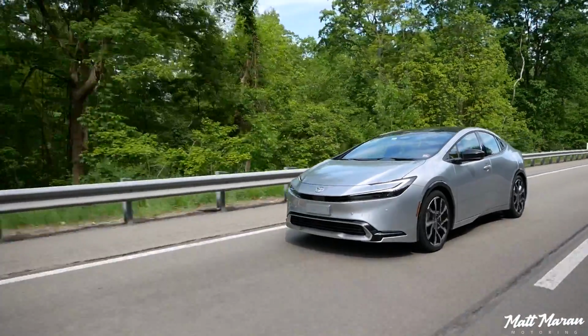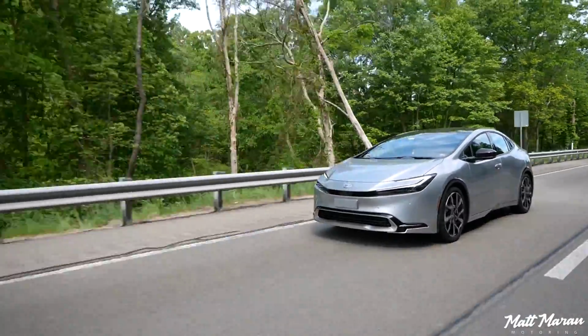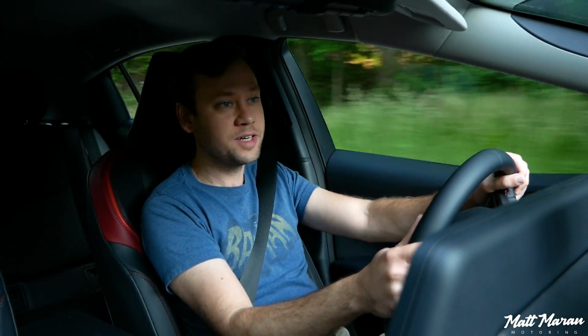Even out on the highway, I was really impressed. I'm doing 70 miles an hour and I barely hear the engine. So it's not like once you go through that electric power, all of a sudden the gas engine is a miserable experience. It's still punchy, it's still pretty quiet, and it still gives you all the power you need.